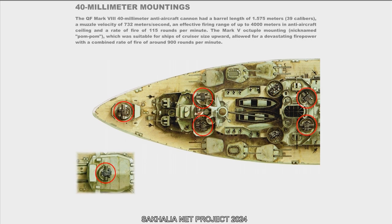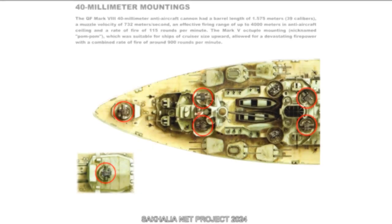The QF Mark 8 40mm anti-aircraft cannon had a barrel length of 1.575 meters, 39 calibers, a muzzle velocity of 732 meters/second, an effective firing range of up to 4,000 meters in anti-aircraft ceiling and a rate of fire of 115 rounds per minute. The Mark V octuple mounting, nicknamed Pom-Pom, which was suitable for ships of cruiser size upward, allowed for a devastating firepower with a combined rate of fire of around 900 rounds per minute.